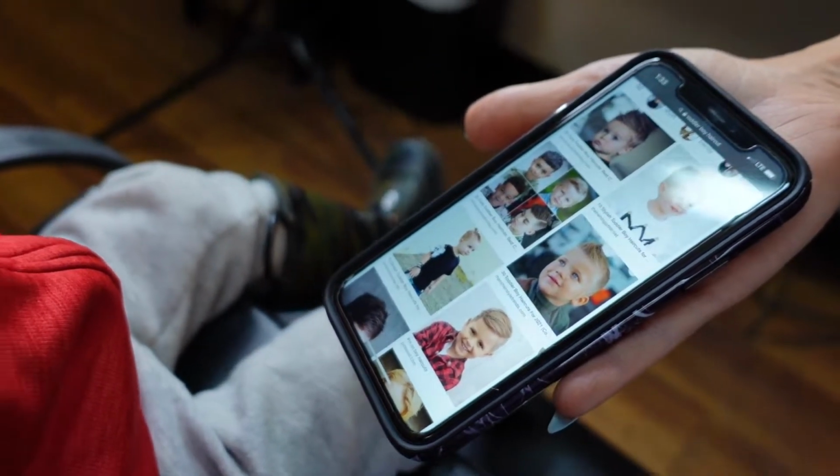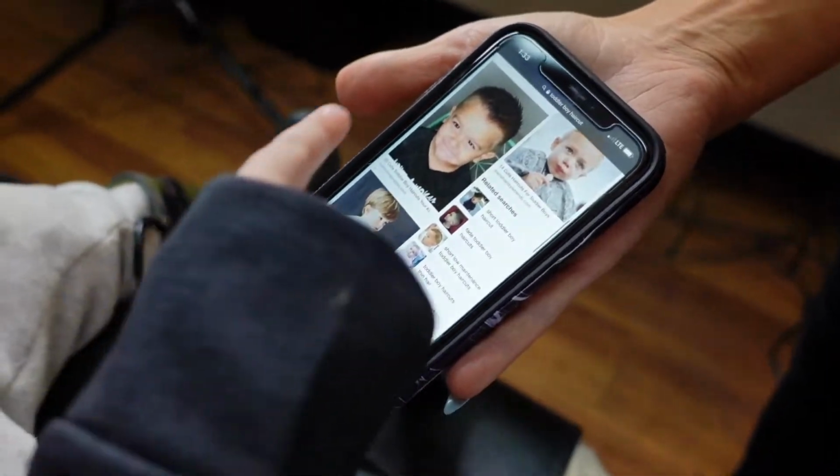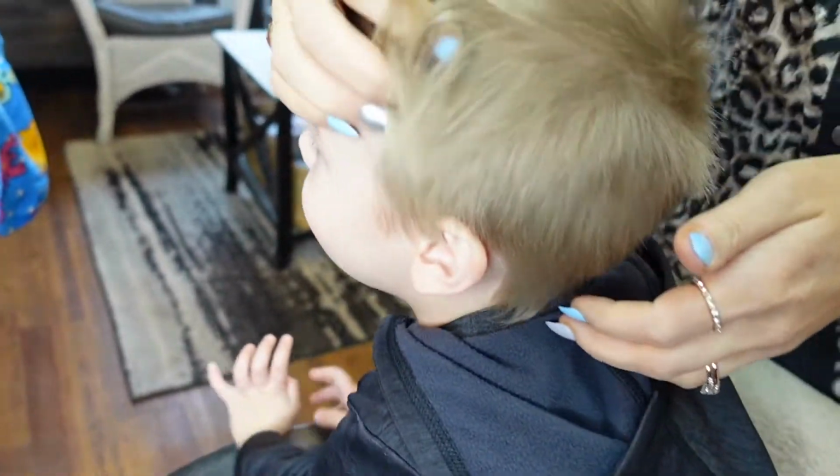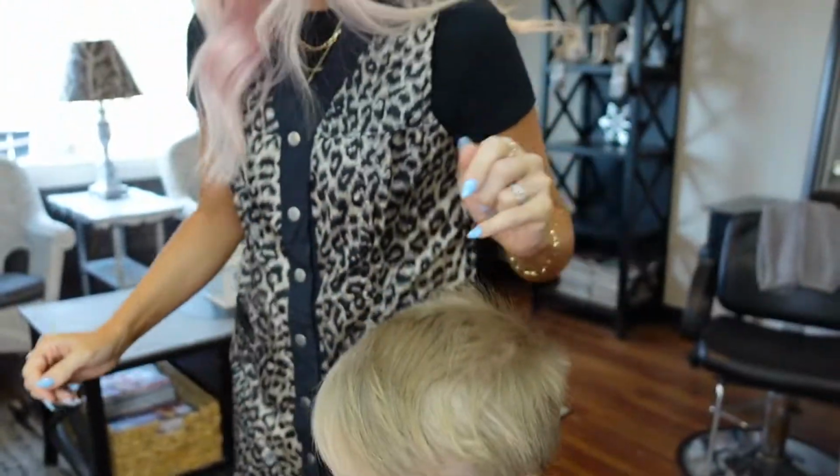Whoa, look at them kids. What haircut do you like? Which one is the best cut? You like the longer one? No. No, okay. Long or short hair? No. Hey, what are you gonna get for being a good boy? Good, you get something? Ready?